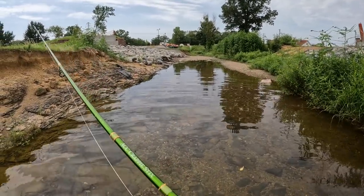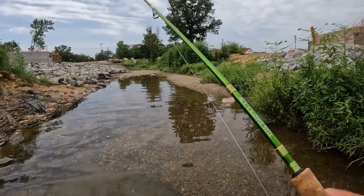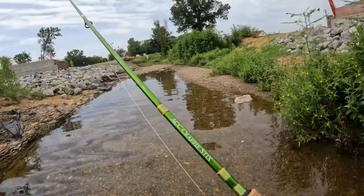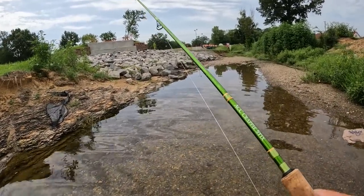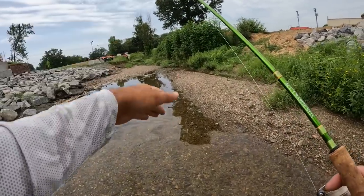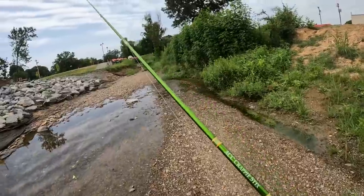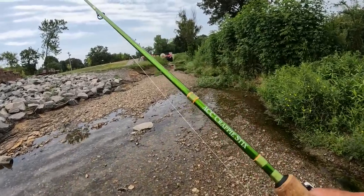But y'all can see this water is crystal clear. And I like this creek because it's easy to walk in. Good gravel, got some good chunk rock. But I'm not seeing anything in this pool, and it's actually cut off. And you can see that it's isolated from all this. We might have to find another section that's got a little bit deeper water.